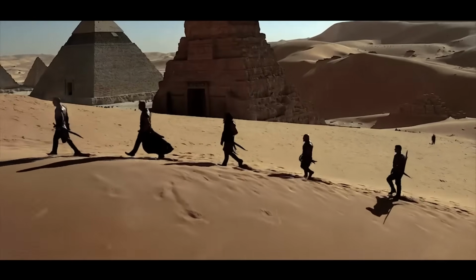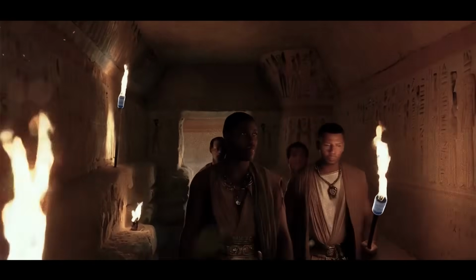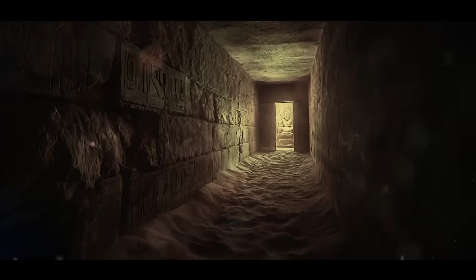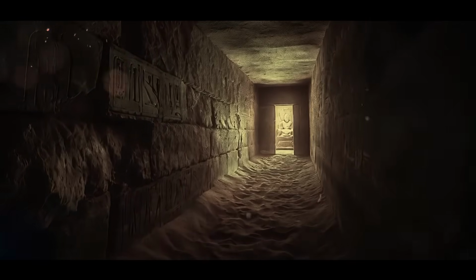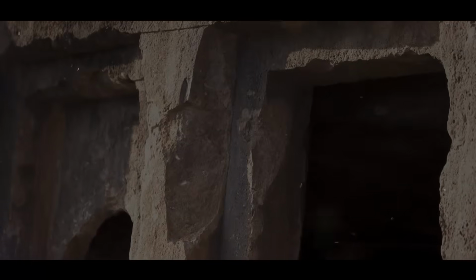That's because tomb raiders weren't just random thieves. They were skilled, organized, and well-connected. They knew exactly where to look. Many were the ones who had built these sites in the first place, and they knew where the entrances were. If they couldn't smash through the doors, they'd dig through the walls, floors, and even ceilings to break inside.